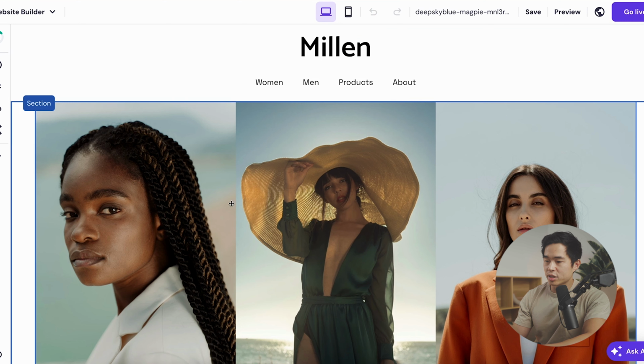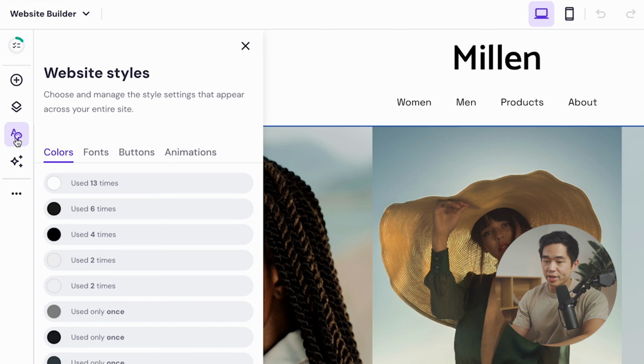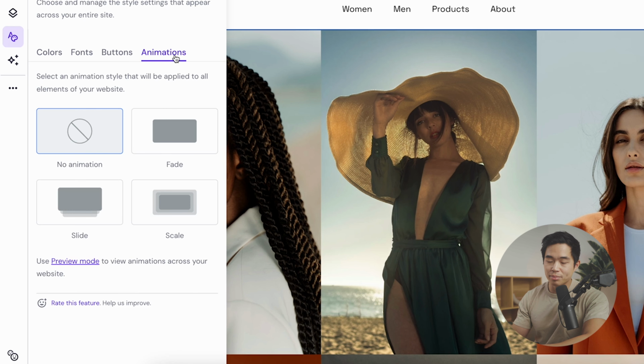So now that I've selected this template, let me show you guys how to build the website. The first thing I want to show you is the website styles. So we'll click on this. Here you can see you can change your colors, your fonts, all the different buttons on your website, as well as what your animations look like.